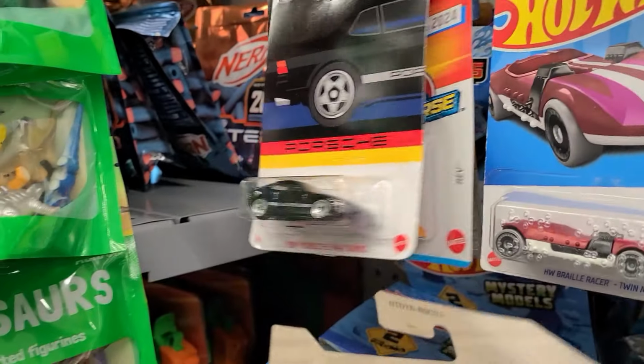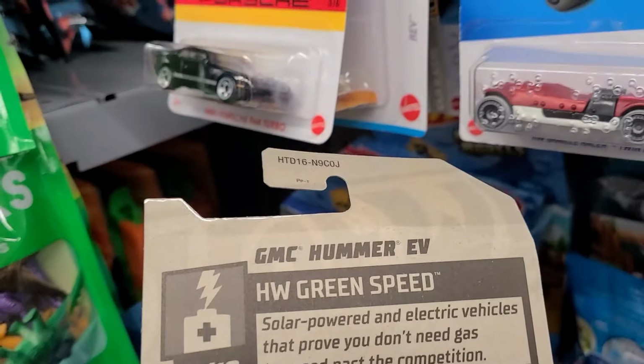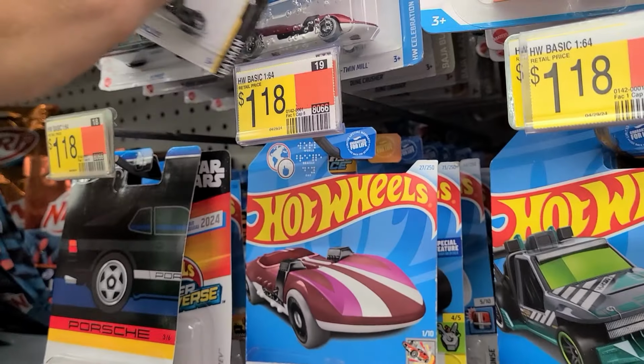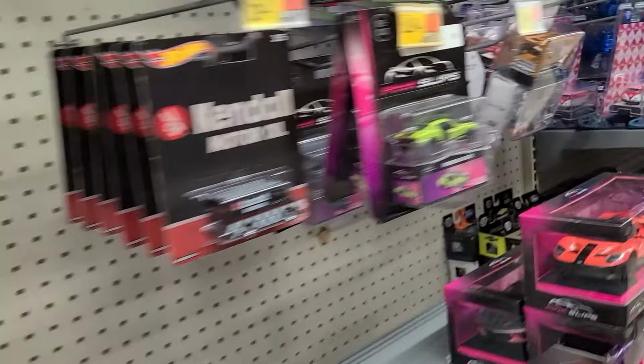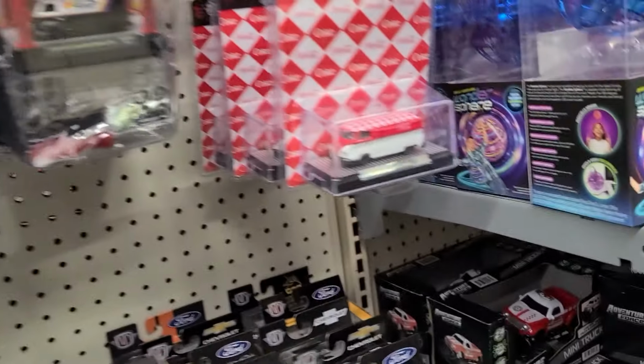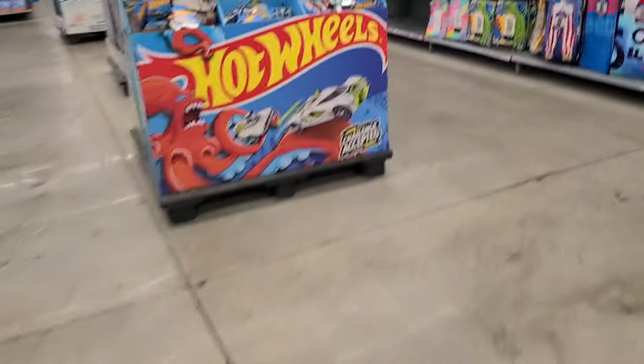Hey wait, this is from J-Case. So there is some J-Case mixed in here. Okay, well I'm going to have to dump in. Check down here quickly. Nothing. Alright, I'm going to find a dump in. Oh my god. Yo.